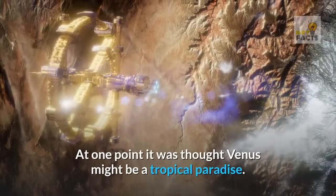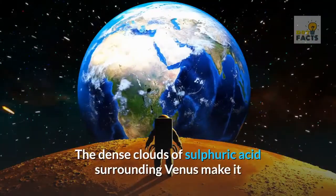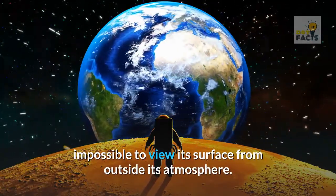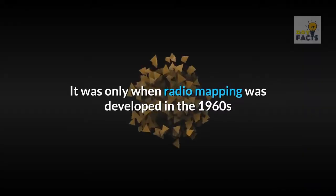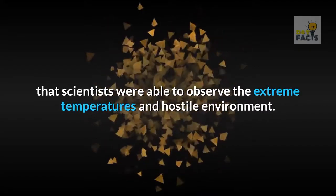At one point it was thought Venus might be a tropical paradise. The dense clouds of sulphuric acid surrounding Venus make it impossible to view its surface from outside its atmosphere. It was only when radio mapping was developed in the 1960s that scientists were able to observe the extreme temperatures and hostile environment.